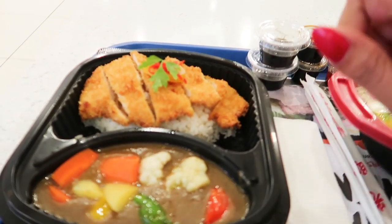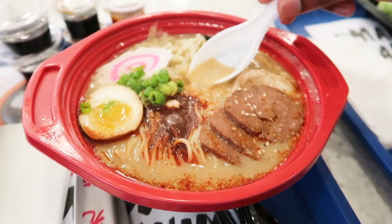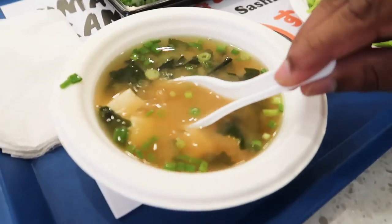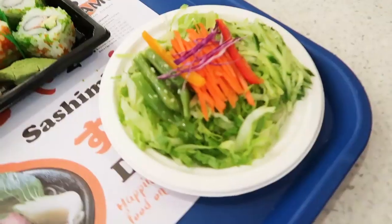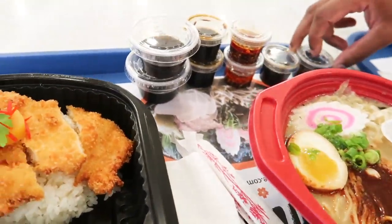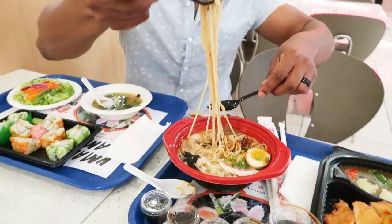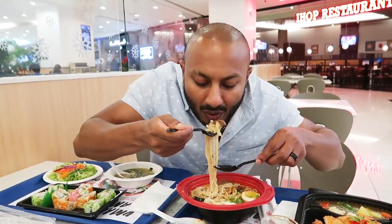So what we have here is a chicken katsu curry with white steamed rice, ramen, garlic, chili, miso soup, California roll, some salad. There's a dip to go with it as well. Check out the pile there, guys. All different dips. That's all chili and garlic there. I'm gonna soup it later. Oh yeah, that's gonna be a chop there.